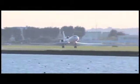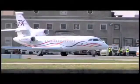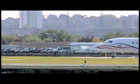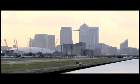Only one long-range business jet can fly you non-stop from Los Angeles to the heart of London. London City Airport. Minutes, not hours, from the financial hub of Europe. The incredible Falcon 7X. It's just the edge you need to jump ahead of the competition.